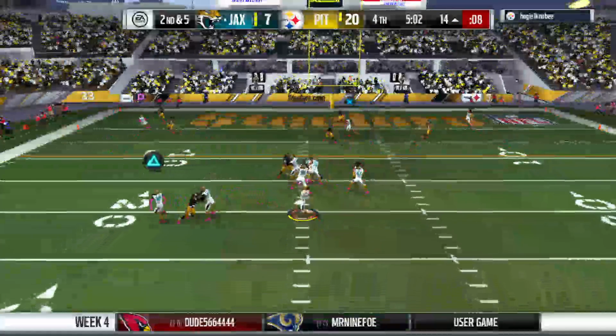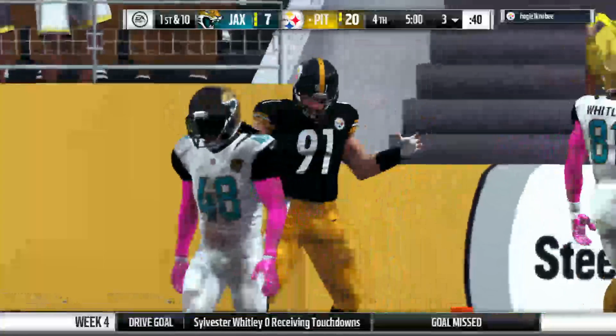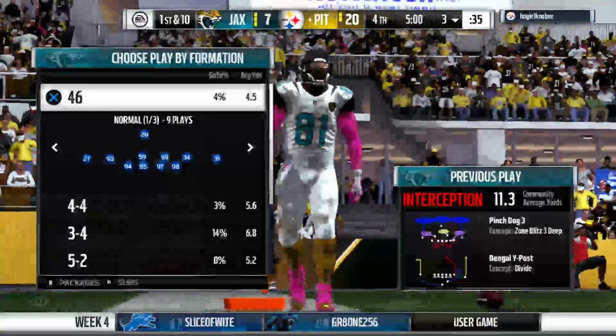Looking to throw. And he's going to be intercepted a 3rd time. A great read, and it's picked off. And Pittsburgh getting set to take the field. And following the interception, we'll see what they can put together on this drive.